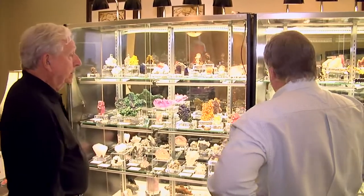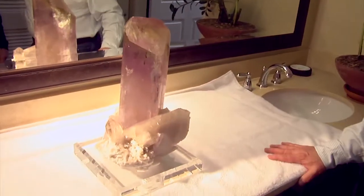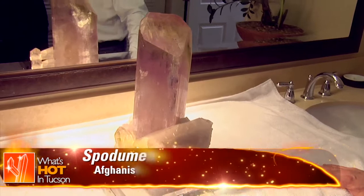Well, thank you. All right. So I've got one other special piece. Every time we shoot, you have such great stuff out here. I can't believe you've got something hidden in the back, but your smile tells me. We have a special piece to show you. I'm glad you're here with us today. Let's take a look. This is one of the finest spodumene specimens that we've ever had at the Collector's Edge.